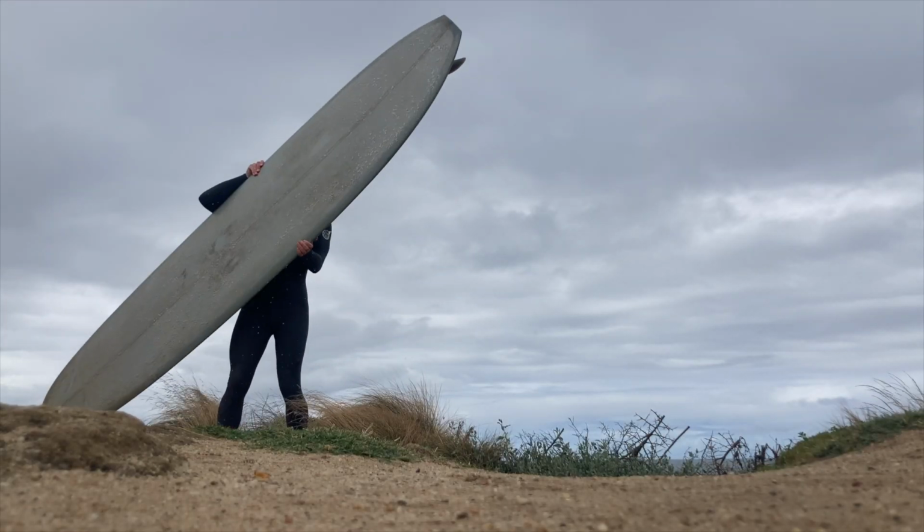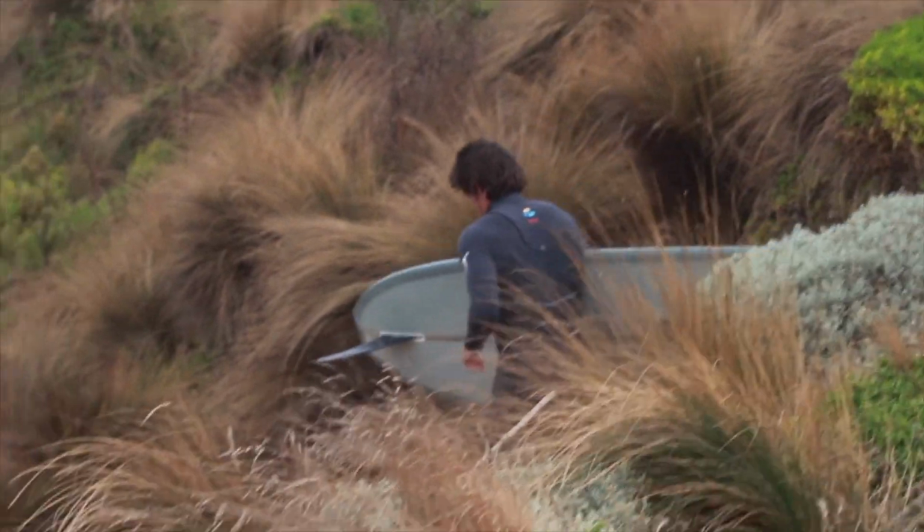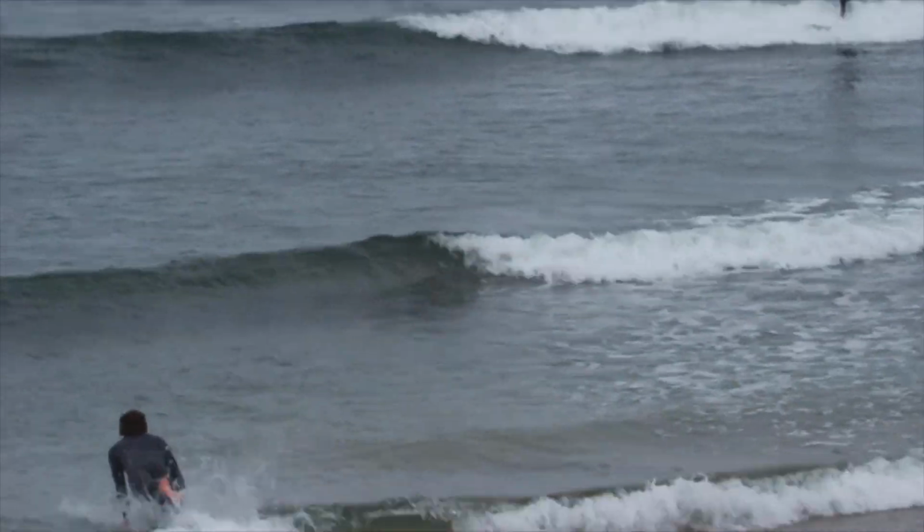So for today's session, despite the wind coming up a little bit, the waves actually looked sick for what I wanted to try. I could see some nice critical sections for the hang 10s, and I was really keen to give this strategy a go.